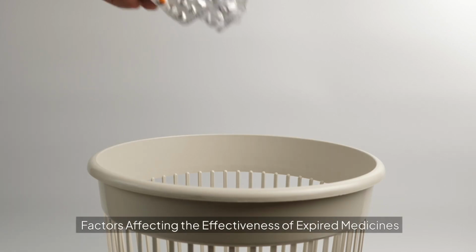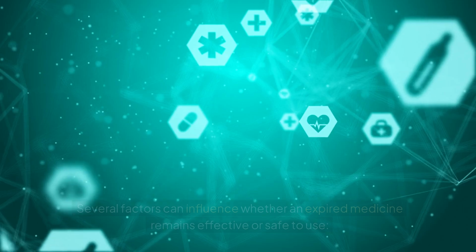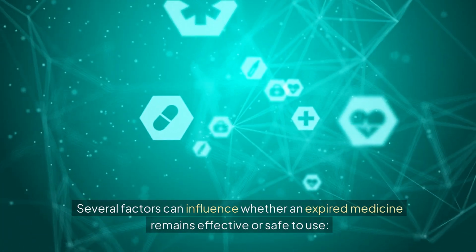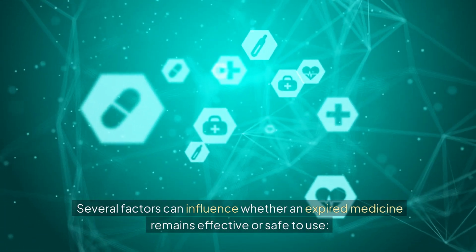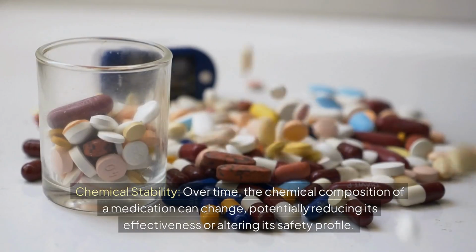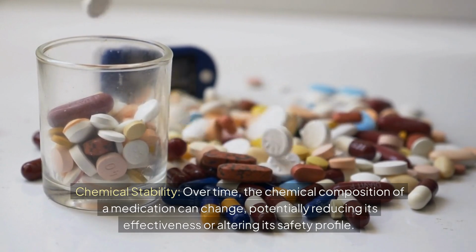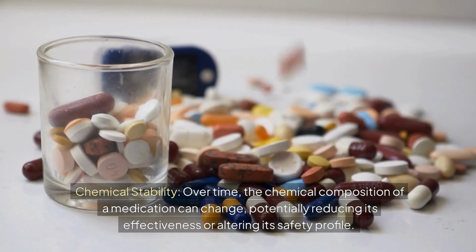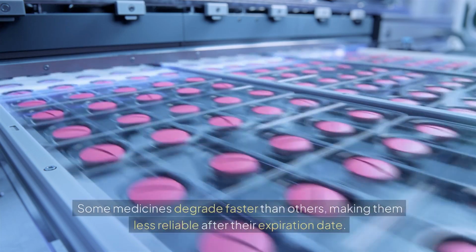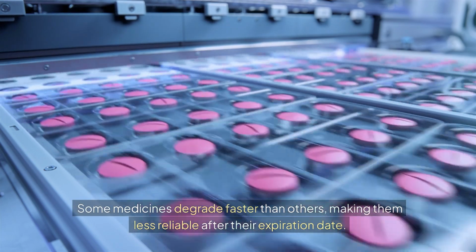Factors affecting the effectiveness of expired medicines. Several factors can influence whether an expired medicine remains effective or safe to use. Chemical stability. Over time, the chemical composition of a medication can change, potentially reducing its effectiveness or altering its safety profile. Some medicines degrade faster than others, making them less reliable after their expiration date.